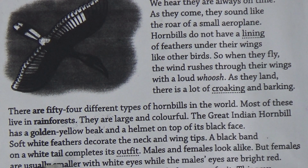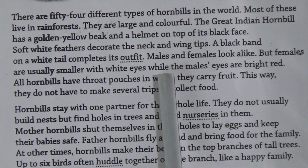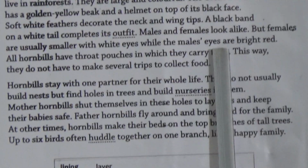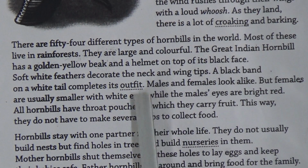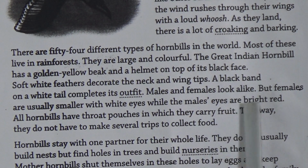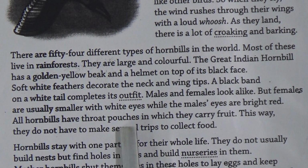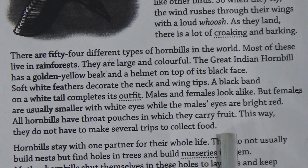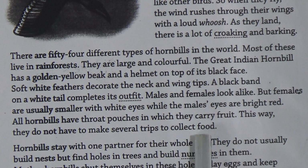A black band on a white tail completes its outfit. Males and females look alike, but females are usually smaller with white eyes, while the males' eyes are bright red. These are the characteristics of male and female hornbills. You can identify male and female hornbills from these features. All hornbills have throat pouches in which they carry food. This way, they do not have to make several trips to collect food.